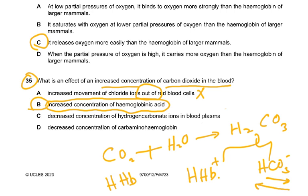Then decreased concentration of hydrogen carbonate in the blood plasma. No, it will be increased because the bicarbonate ions will move out and chloride will move in. Decreased concentration of carbaminohemoglobin. Why? 5% of it is always carried as carbamino, 5% is CO2 in the plasma, and 10% is carbaminohemoglobin. And then the 85% is the bicarbonate ions.